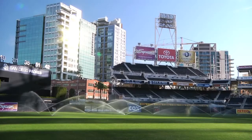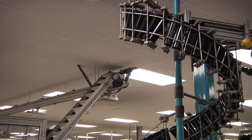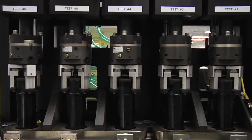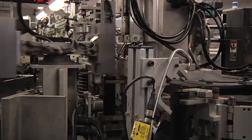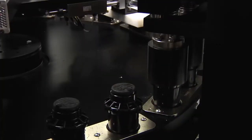Along with designing world-class rotors, Hunter Industries also specializes in a refined manufacturing process. Hunter's reputation of quality begins with the way the PGP is manufactured and assembled in San Marcos, California. Hunter rotors undergo testing and quality verification through the entire build and assembly process. Our quality manufacturing is another reason our rotors offer a competitive advantage.